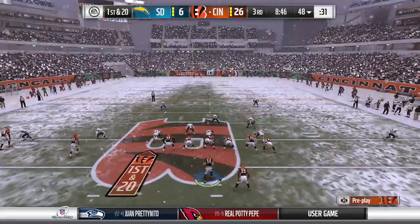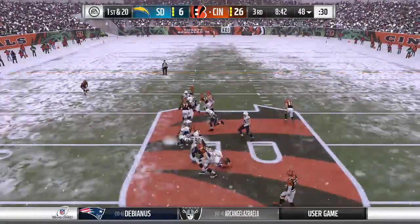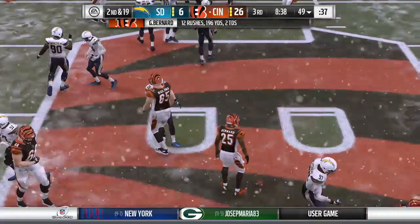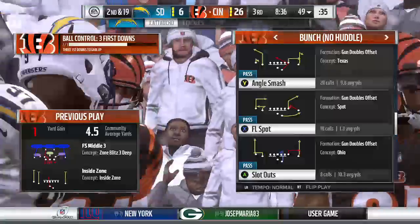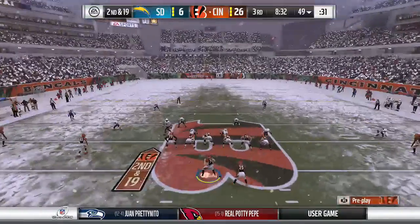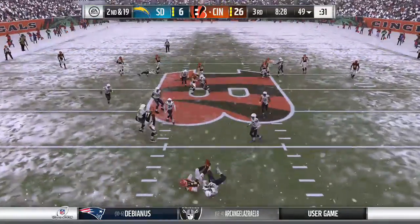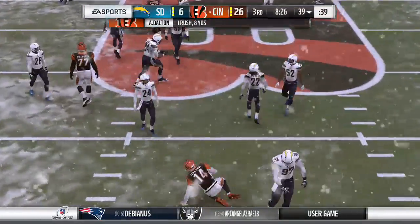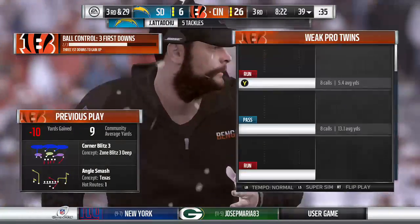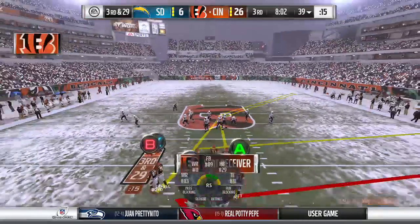They'll run it now out of the gun. And for one of the few times here today, this run's not going to go anywhere. Only a yard on the pickup there, and it'll be second down. They're going to hurry back to the line now. Dalton throwing on second down, and the play goes nowhere. Losing yardage back near the 40 at the 39. Ninth play of the drive now on 3rd and a country mile.